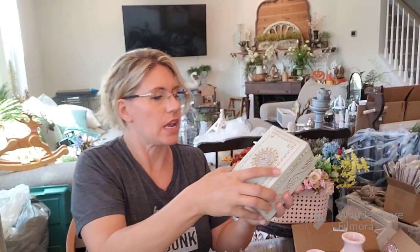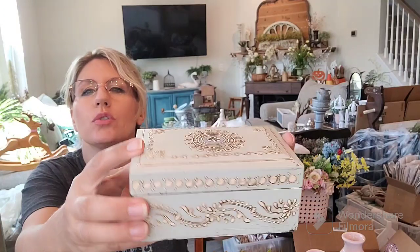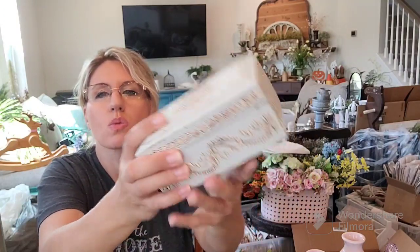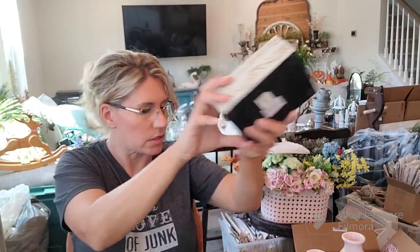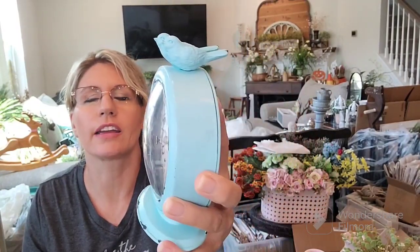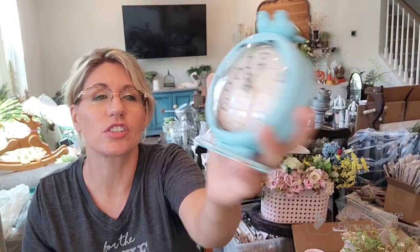Found a little, this is so pretty, blue with all that white carved detail on there. Little jewelry box, trinket box. So this is just an adorable bird clock. It's this bright aqua blue, distressed. It's got a beautiful clock face, and the bird, it's just cute.